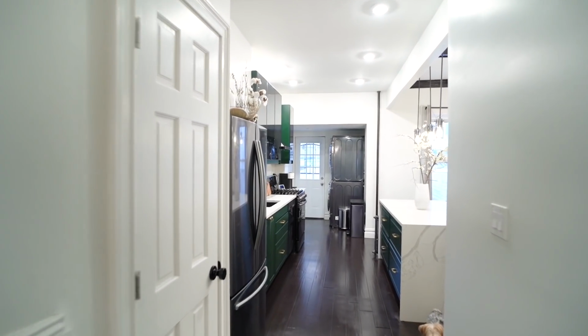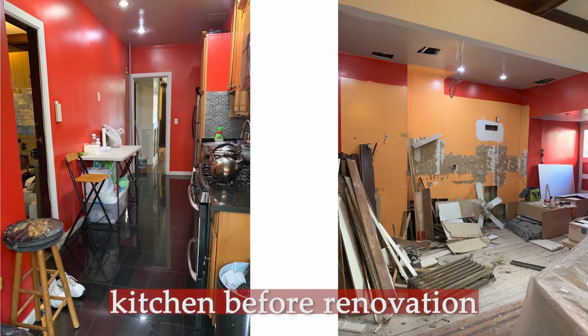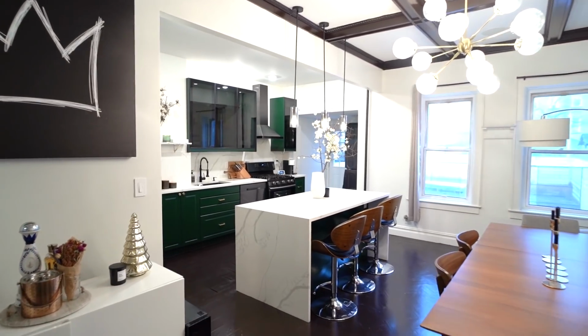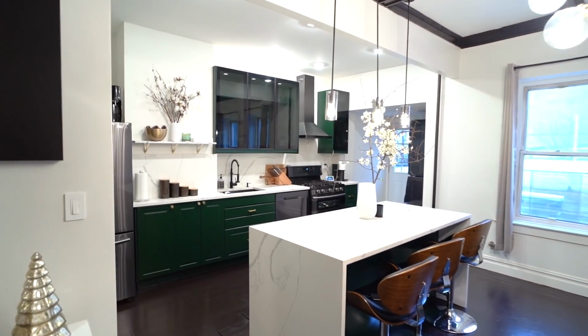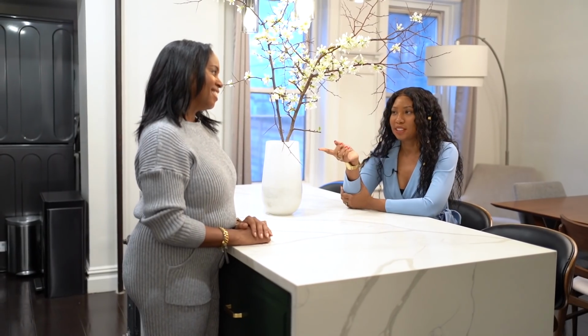And right off of the bathroom is the kitchen. This was a full renovation as well, and probably the funnest part. We removed this entire wall here, opened this up to create an island, and I enjoy this the most because it's perfect for entertaining. This is a lot more space than you used to have.